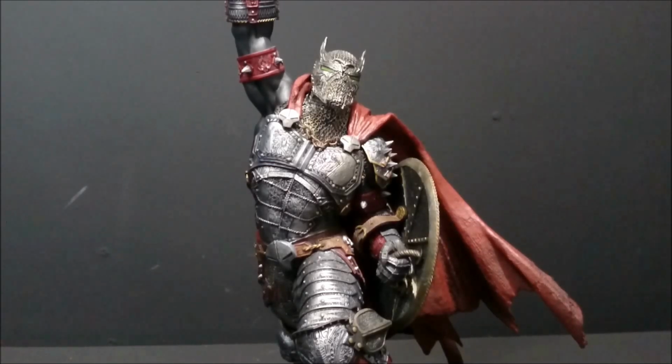But then McFarlane kind of dropped off. They stopped doing Spawn figures, started to move into Halo and a lot of sports figures, which did nothing for me. They still make figures now. They do Walking Dead and things like that, but nowhere near what the stuff they used to do. It's a really weird change of direction for them.